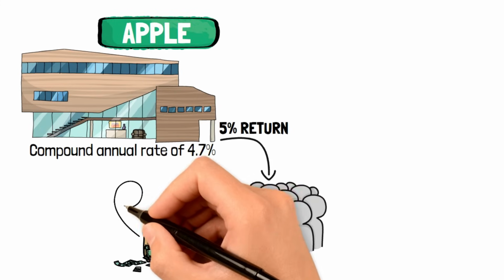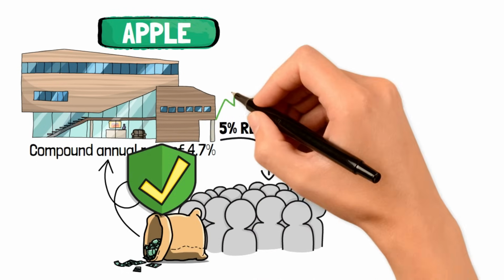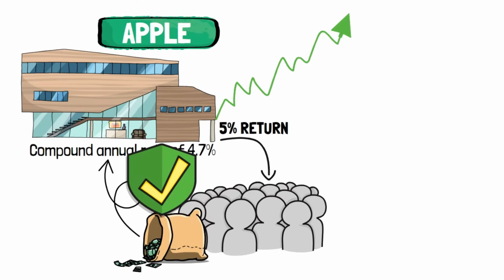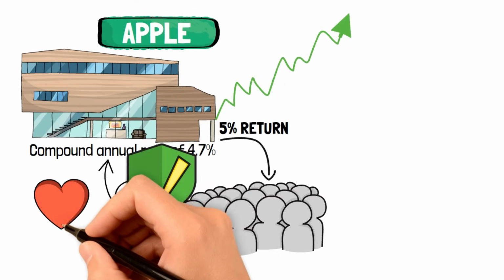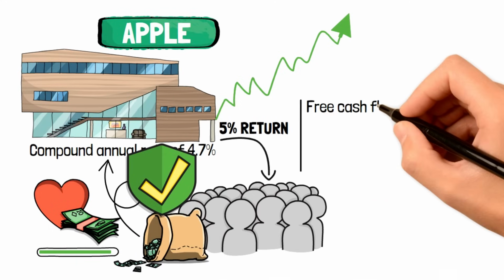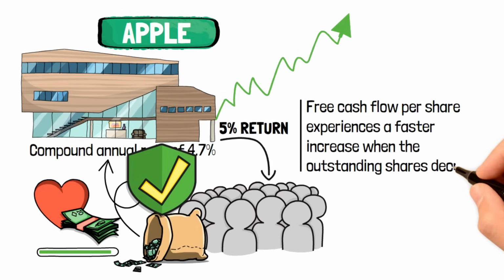Make no mistake, this consistent performance provides a valuable baseline for investors and contributes to the company's upward trajectory in stock price. You see, the reduction in shares outstanding directly enhances every financial metric of the company. A good example is when the free cash flow per share experiences a faster increase when the outstanding shares decrease, and Apple's rapid growth in free cash flow per share is attributed in part to their strategic buybacks.